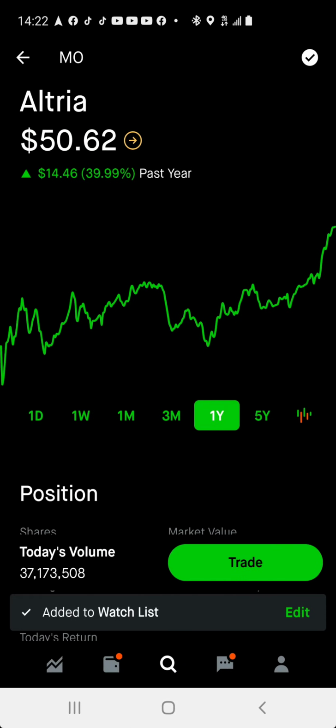Then we have Altria, ticker MO, great dividend play. This one here is a sin stock. Me personally, I don't mix personal opinions with business. If it makes me money, I can look past the cigarettes and all that type of stuff, as I am in it for the returns and not for the fundamentals of this particular company.